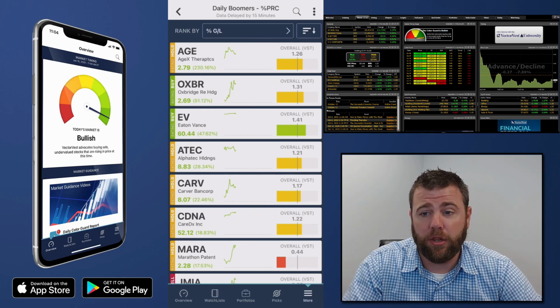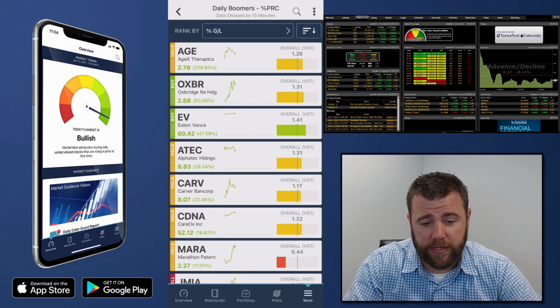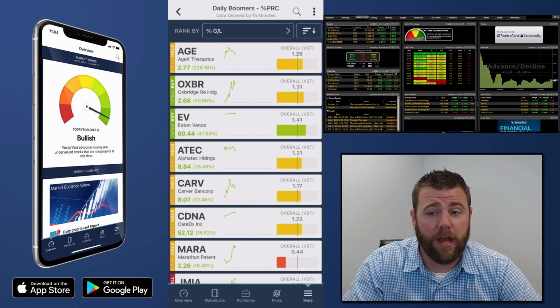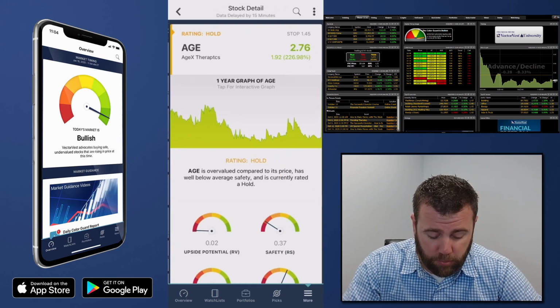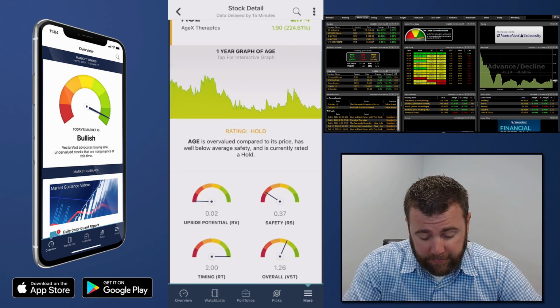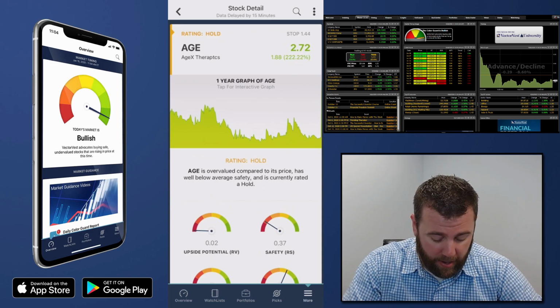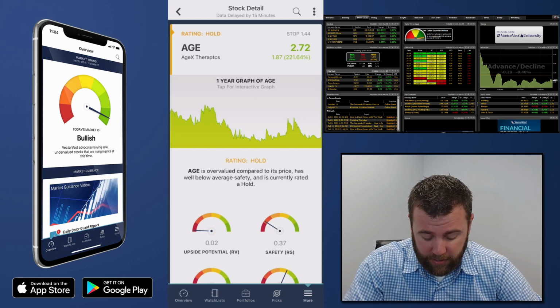So you could take a look at it once and it'll have one set of stocks in there. You could take a look at it 20, 30 minutes later and it could update with new listings of stocks in it as well. So the first one we come to is AGE. As you can see, very speculative stock, up 220% so far here today. It was up 300 and some earlier when I first looked at it this morning.